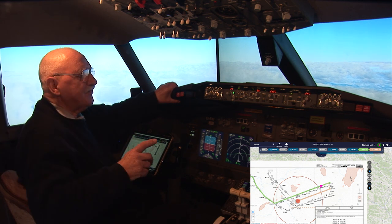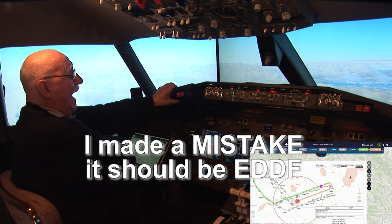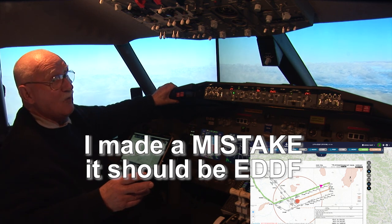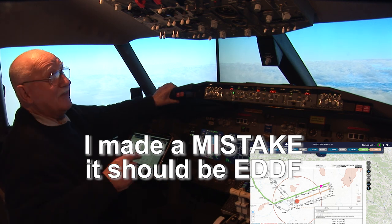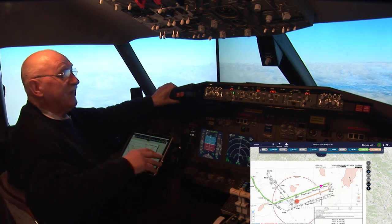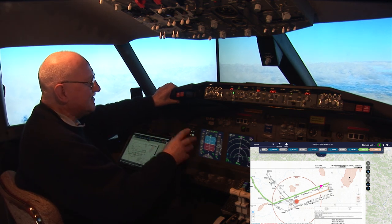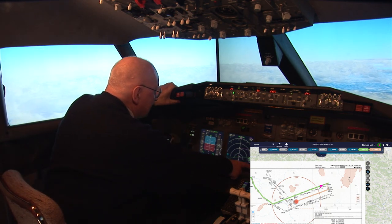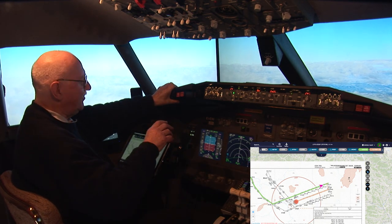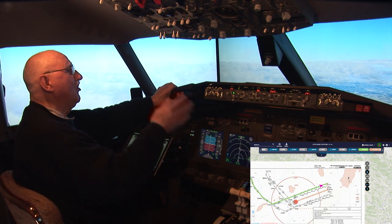And yes, I did make an error when I was doing the programming. I put in for our destination that we were going to go to Dusseldorf. Ha! Well, that of course was our alternate. And I corrected that, so we now have all of the proper figures in for landing at Frankfurt. I also changed all the radial circles in order to match Frankfurt and not Dusseldorf.